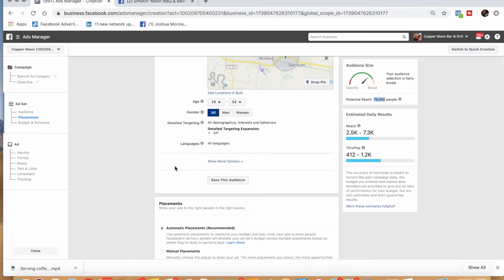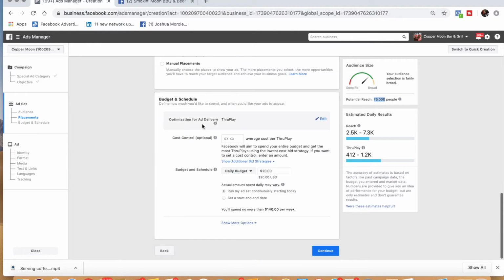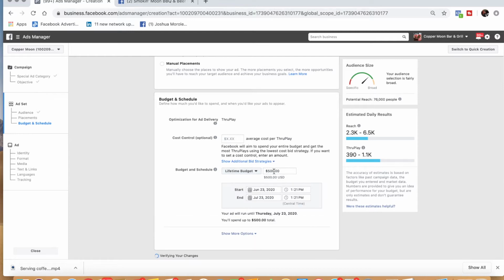Languages, I'm going to keep that there. All right, so automatic placements. 90% of the time, I'll click the automatic placements because Facebook really knows how to serve their ads and optimize it. So we're going to go for a lifetime budget of, let's do $100 throughout the week.